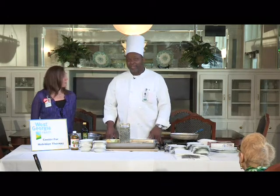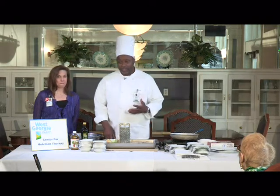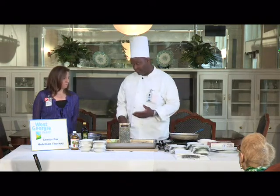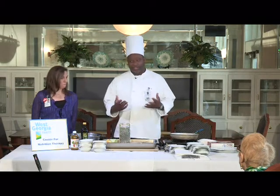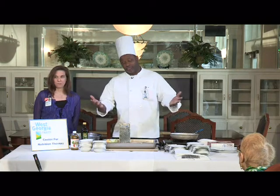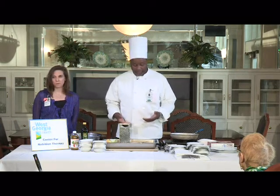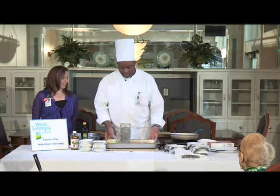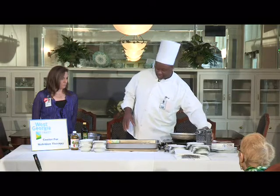Today we're going to do an apple cabbage coleslaw. And that's something that's healthy for us and fits in with what she does, trying to keep our residents and our staff members and people in the community a little bit healthier. And today I got a few items. Let me move it forward and get this thing out of my way. That's my grater. I'll be using that later.